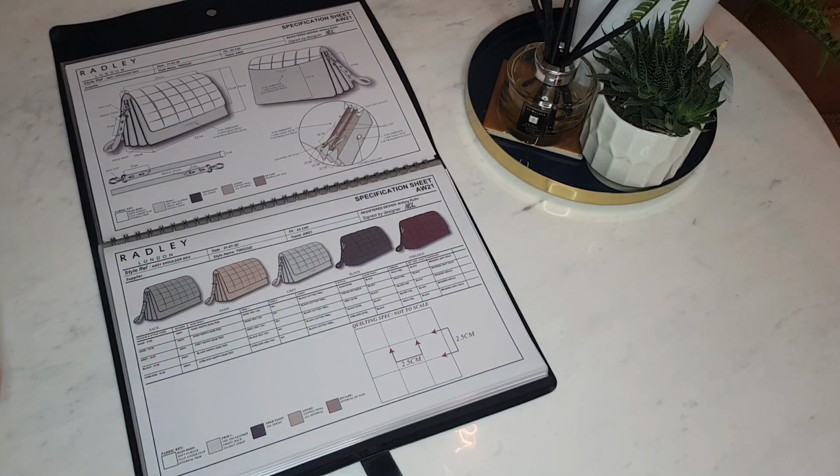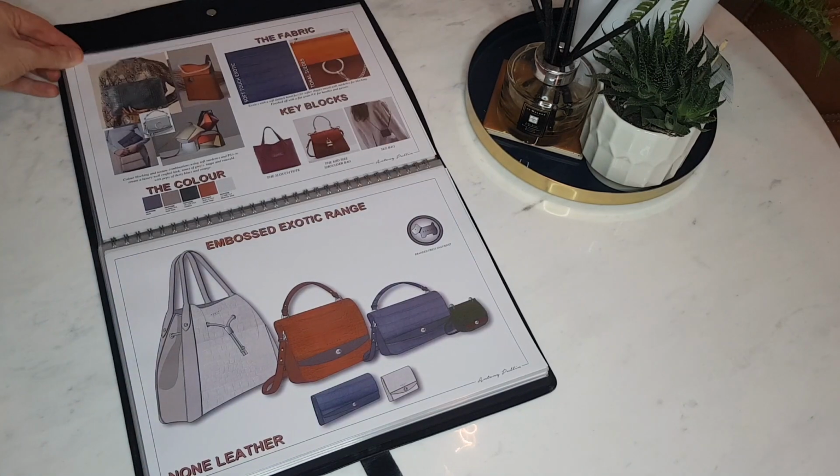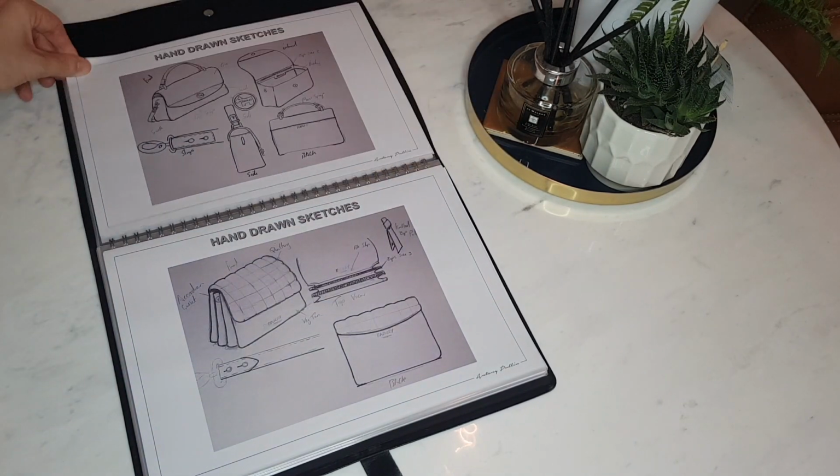And what you need to make sure is in your portfolio is mood boards, color palettes, hardware, trims, and sort of fabric notations. You also need to make sure that there's different collections, different projects that you've got, and tech packs. Tech packs are so important.